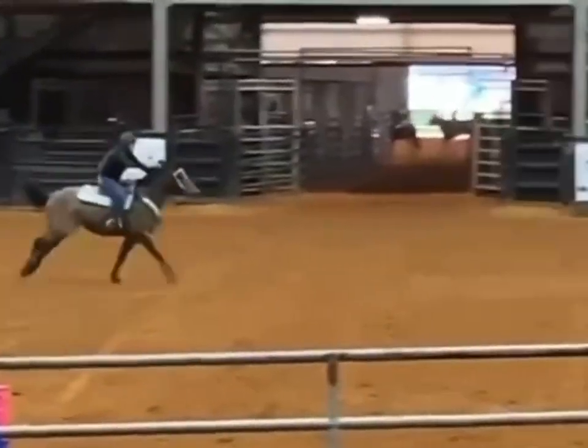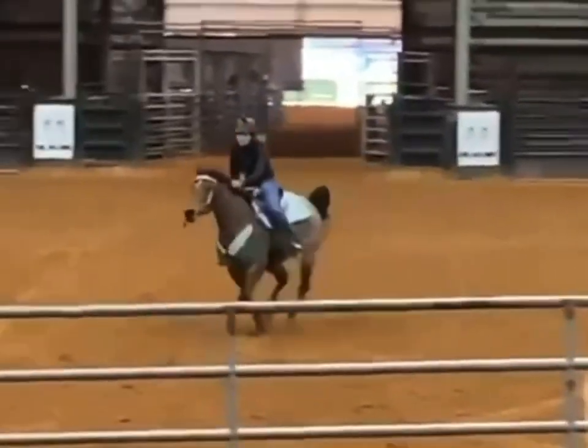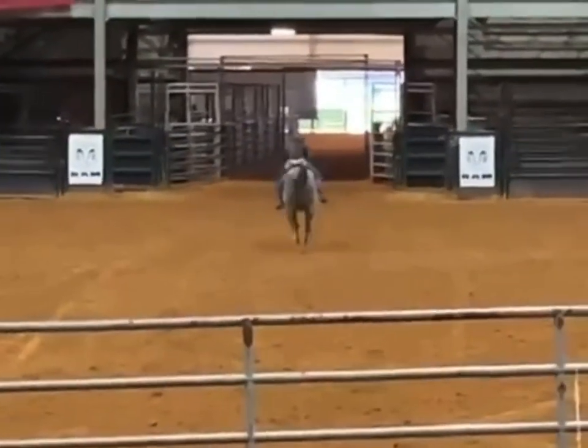This is a really nice horse. 4 years old, no exhibitions. He's never been to this inside pen. He's been to the outdoor pen here, or the covered arena, but not to this arena. And went in there and ran like a champ. And I changed his bridle to an O-ring, and I was so happy.